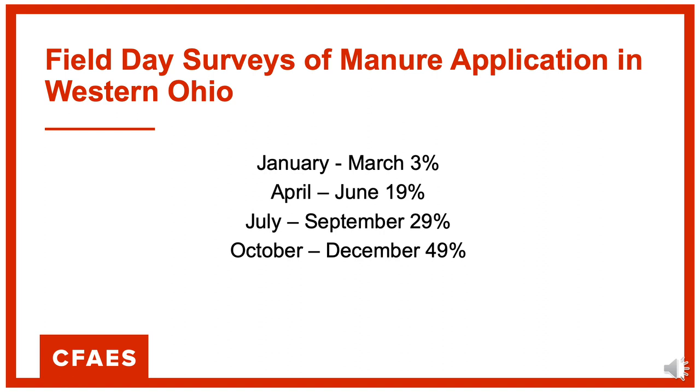When I worked with farmers several years ago, I surveyed them when they would attend meetings and asked them what 3-month period of time represents when the majority of your manure is applied. And so the farmers and the commercial manure applicators who responded at the meetings, you can see from January to March, they said about 3% of their application takes place. April to June is about 19%. July to September was 29%. And October to December was fully 49%, or nearly half of all of our manure in Western Ohio is applied in the fall.